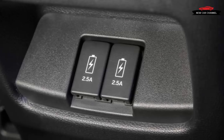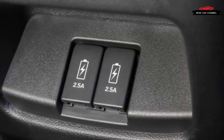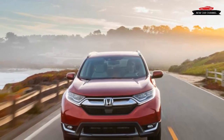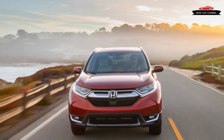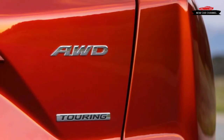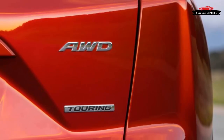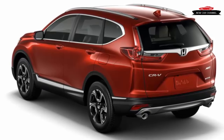The 2017 CR-V's prices deviate little from those of the outgoing model, increasing by between $200 and $650, depending on trim level, ranging from $24,945 for a front-wheel drive LX to $34,595 for a Touring AWD. All-wheel drive remains a $1,300 upgrade across the board. Like CR-V buyers, Honda prefers that things stay just the way they are.